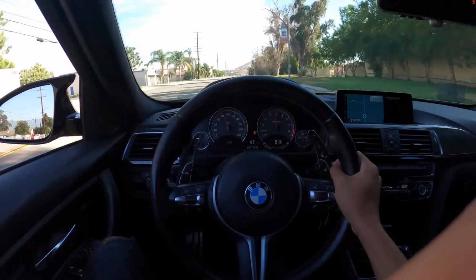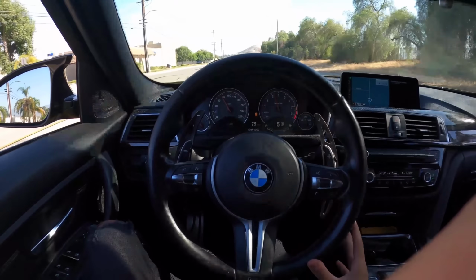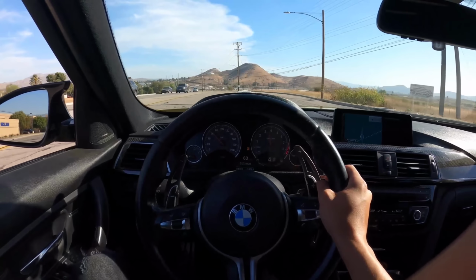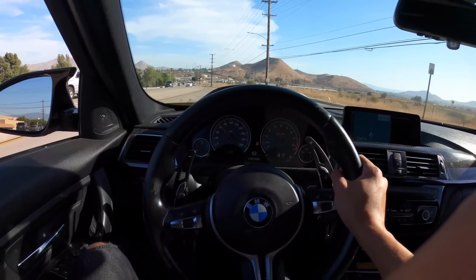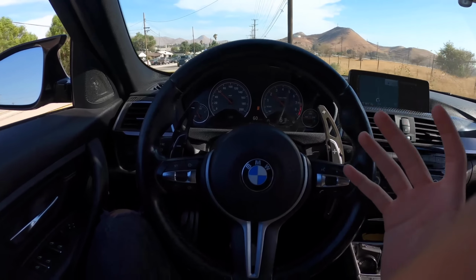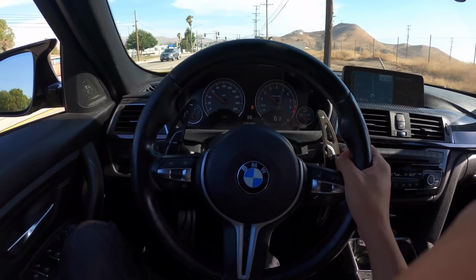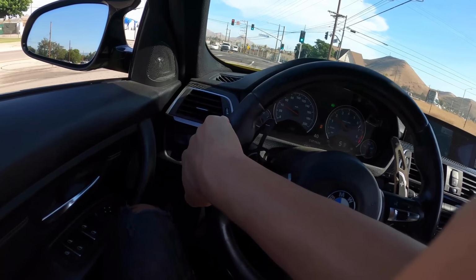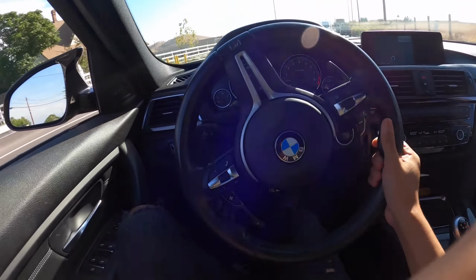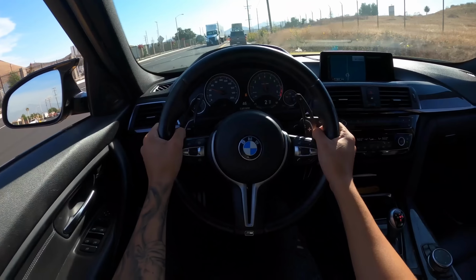This car is very fast for it being stock. It's not bad at all. They're fun, dude. If you guys have never driven an F80 before, drive one. You won't regret it. The sound of these cars isn't the best, but the way they drive, the way they handle, the torque that it has, it's so fun, bro. The E92 had the best sound, right? But driving-wise, it was just way too slow. This power is what I wish the E92 had, honestly.